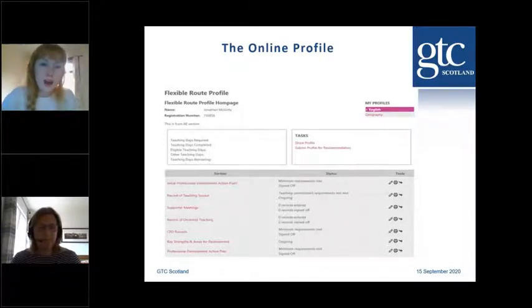So support meetings aren't a requirement for the flexible route probationers, but if they do have any, you can record them. They can get shared with the school as well. You can see any previous ones. So it does just give them that option to record it if necessary.